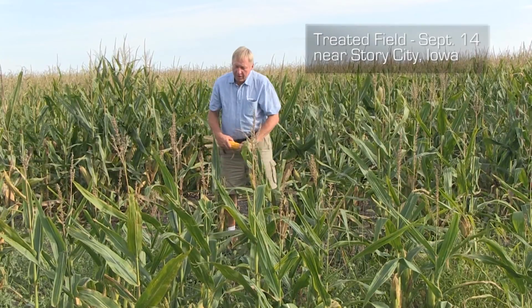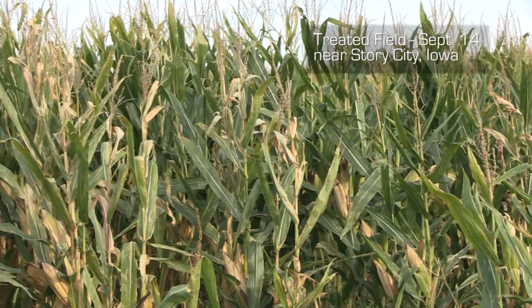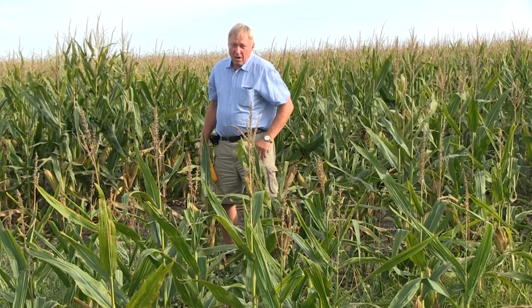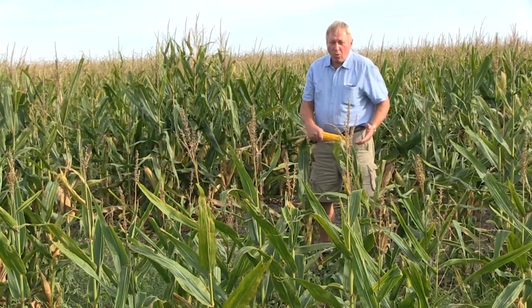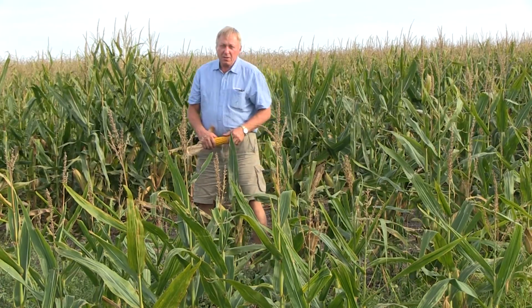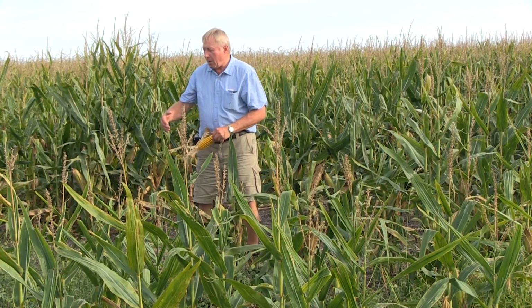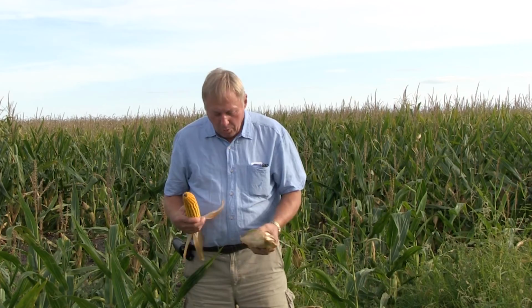I'm standing in another healthy field in northern Story County. Again, the plants are green and healthy, even in spite of having the same weather, same temperature, same amount of rain as other fields. Yields here versus other fields, he's probably going to be 40 to 60 bushels an acre better. Proof is in the pudding.